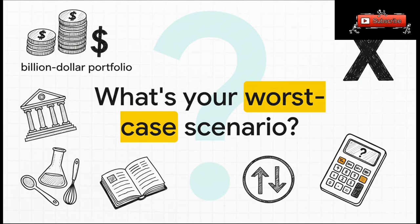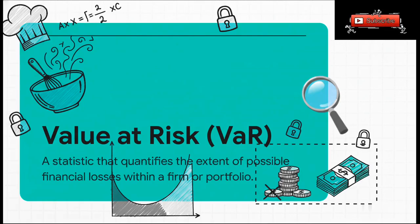Your board wants to know, your investors want to know, the regulators definitely want to know. And financial modeling gives us the recipe to find that number. And the recipe for that answer is called value at risk, or VAR. It sounds complicated, but here's all it is. If a bank says, our one-day VAR is $1 million at 95% confidence, what they're really telling you is this.